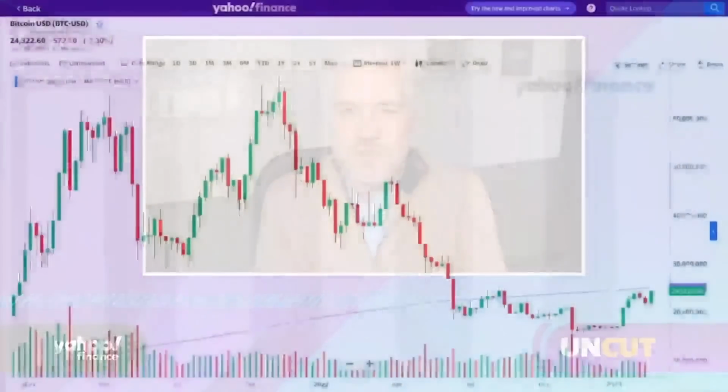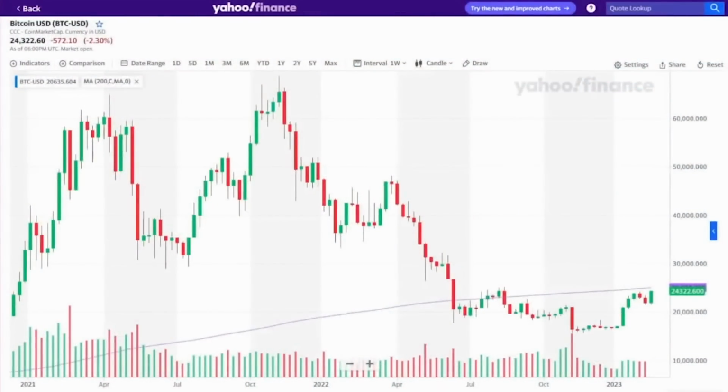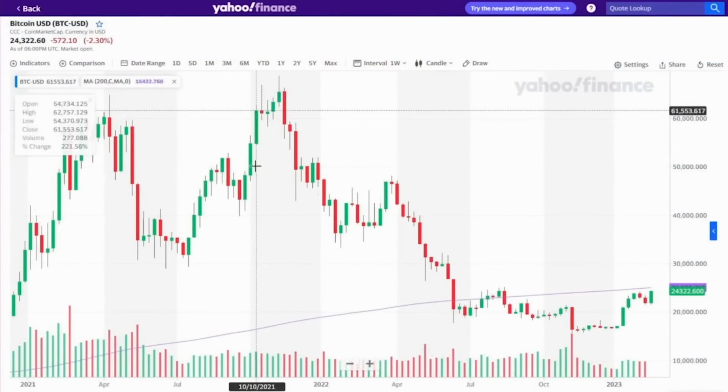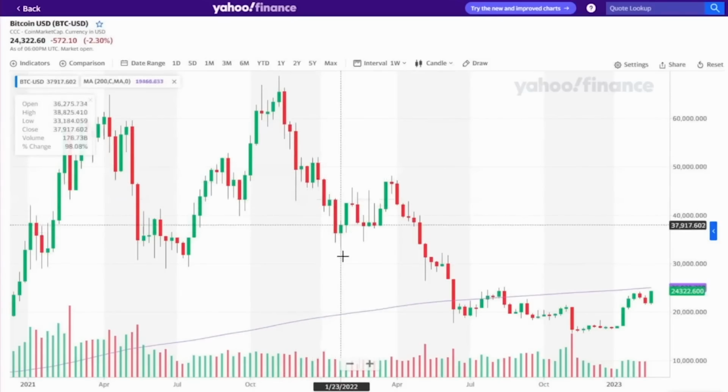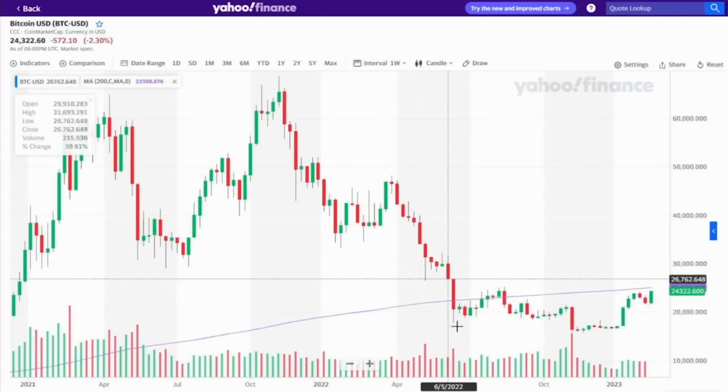When I mentioned earlier a change of character, I think that's one of the ways I tend to identify that something's different on the chart. Something clearly changed in the fourth quarter of 2021 for Bitcoin. Making a new all-time high in the 60,000s, getting almost to 70,000, and then just rolling over, and then making this consistent pattern of lower lows and lower highs.